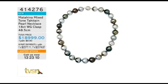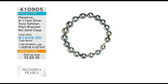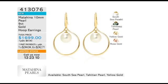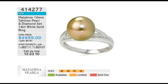We've only got a second or two to wrap up, but there are some magnificent pieces that you can have a look at on the web as we rotate through some of those on screen. 414237, another magnificent South Sea piece. This is from the Tahitians. Oh, beautiful. The colour, absolutely faultless. They truly are the best of the best, the Matahina, and it's so wonderful to be able to bring this collection to you as we head into the 12th year next year, which is lovely.